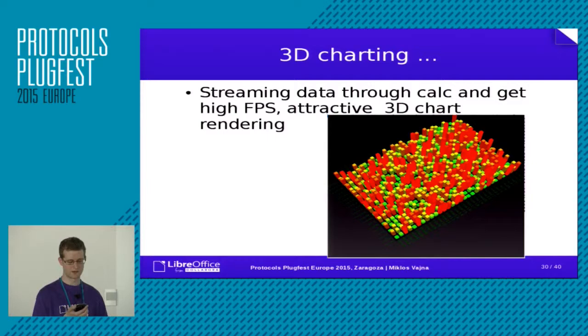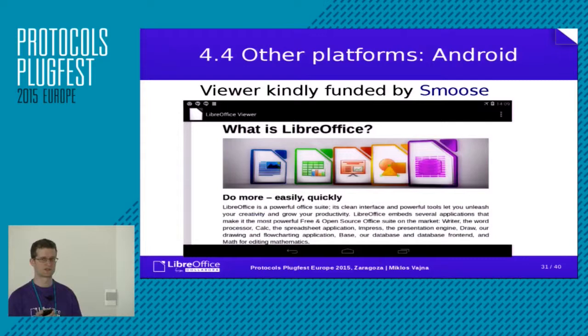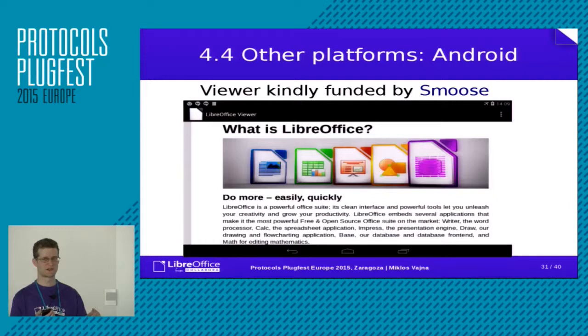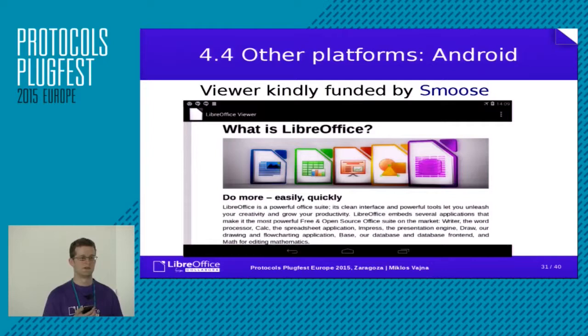4.4 was the first version where we had an Android version of LibreOffice in the form of a viewer. Actually, it's really hard to share your Android screen on the laptop, so I wouldn't go into that. But if someone is interested, then I'm happy to show it after the talk. For 4.5.0, we will also have basic editing capabilities.